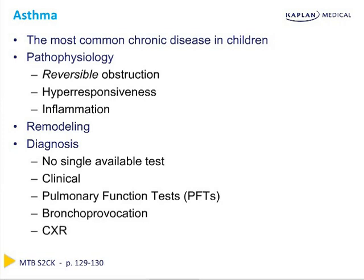And then lastly, a chest x-ray can be useful to exclude other non-asthmatic diagnoses. And during an attack, chest x-rays often show some hyperinflation of the lungs. You'll start counting ribs and you'll get maybe 11, 12, 13 ribs on a hyperinflated chest x-ray of an asthmatic patient.